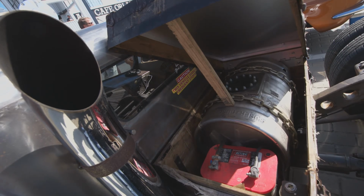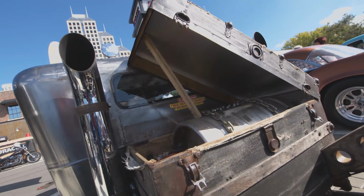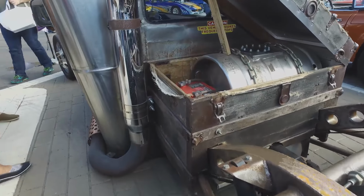Why not? That's a beer keg. We stuck that in the old trunk, so I have some junk in my trunk. And I used the beer barrel for fuel.